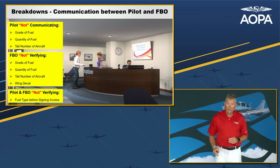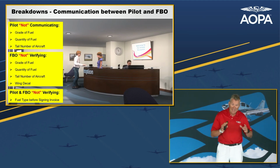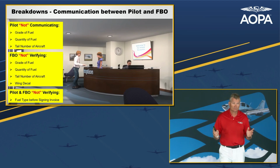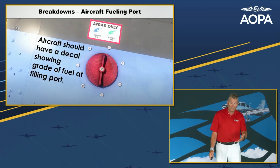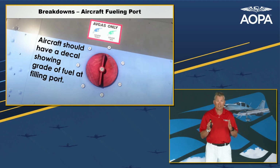And then always verify the fuel type. That credit card receipt has the type of fuel. So before you sign that invoice, make sure it says Avgas 100 or Jet A, if that's the product you need. So communication, but also verification. Wing decals, make sure they're on the aircraft, on that fueling port, in good shape.